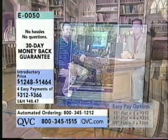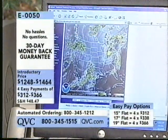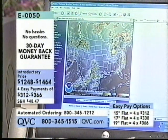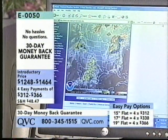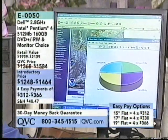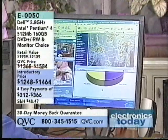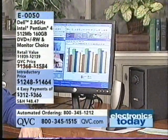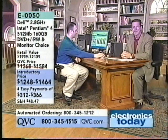But I have mine, and I did have to call them once, and they came to service my computer at home the very next day. Very nice. And I love it. I was not computer savvy when I bought it. I'm still not computer savvy, but I've learned a lot. I've gotten my digital cameras, so I learned how to add my pictures. Good.